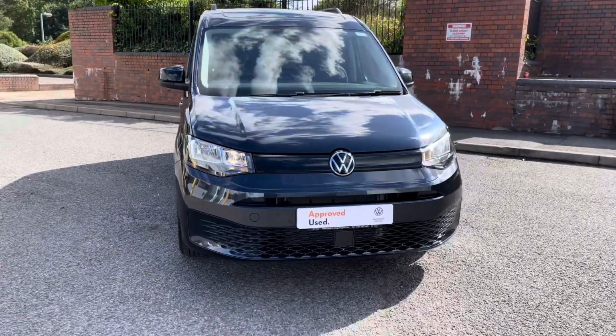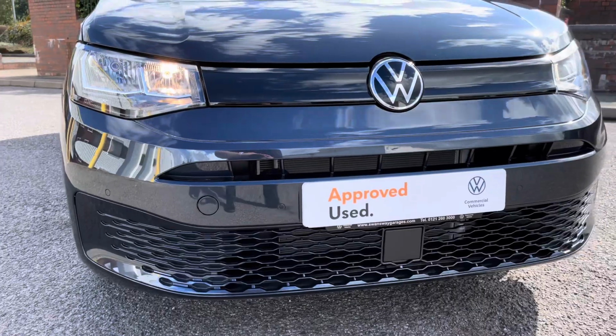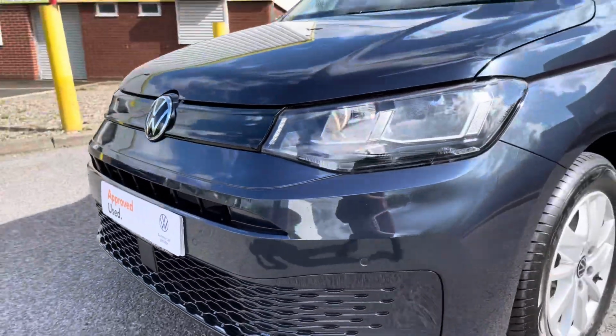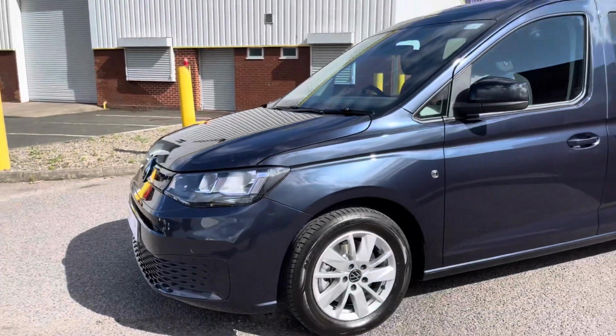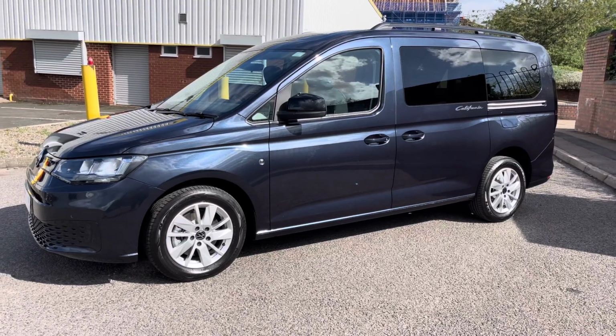As we move to the front of the vehicle, we have that lovely new 22 plate Caddy look with the mesh grille down at the bottom, along with some gorgeous headlights. This vehicle also features the front parking sensors, which display a coloured Park Pilot display system within the cab.